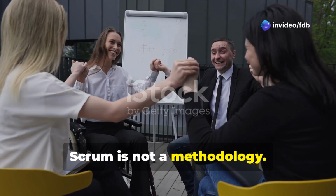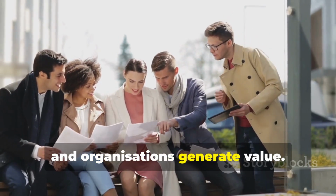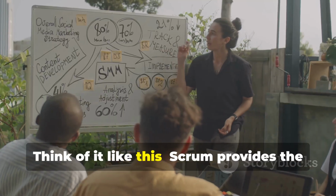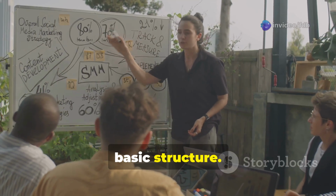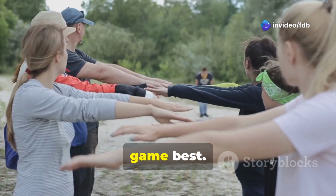Scrum is not a methodology, it is a lightweight framework. It helps people, teams, and organizations generate value. They do this through adaptive solutions for complex problems. Think of it like this: Scrum provides the basic structure. It gives you the rules of the game, but your team decides how to play that game best.